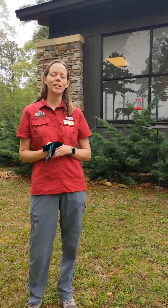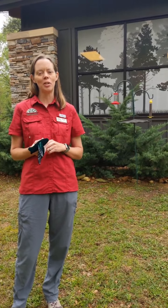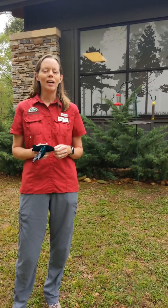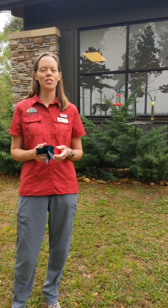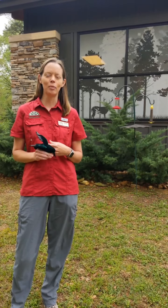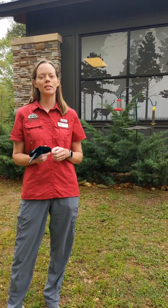Miss Kristen's been telling you guys all about signs of spring, and we saw our first hummingbird yesterday, so we thought we'd tell you a little bit about what's going on with hummingbirds this time of year. Hummingbirds are primarily nectar feeders, so they have to follow the flowers that they get nectar from. So in the wintertime, they fly way down south to Mexico and Central America and places like that.